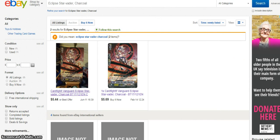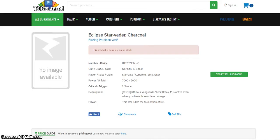So, if you've got these sitting around, which you may have, because how many people bought boxes of set 17 looking for Kagero? Chances are you've got a pile of these lying around somewhere. If you want to make a quick couple dollars, go ahead and list these. You can list them for just about anything, and they'll probably just sell like that. As you can tell by TCG Player, people are thirsty for this thing. So, go ahead and do that.